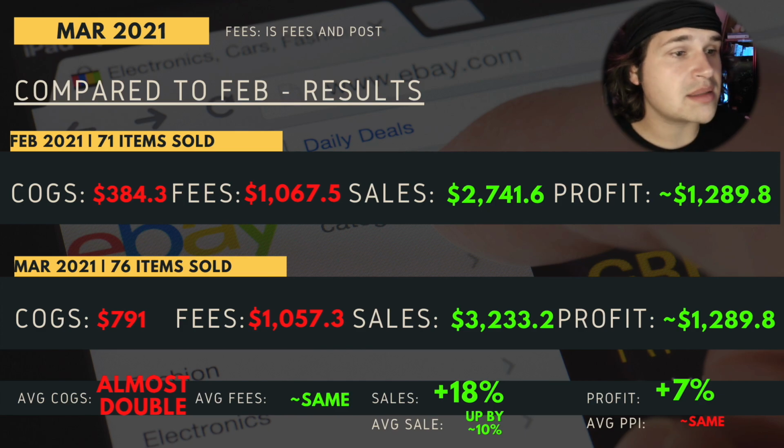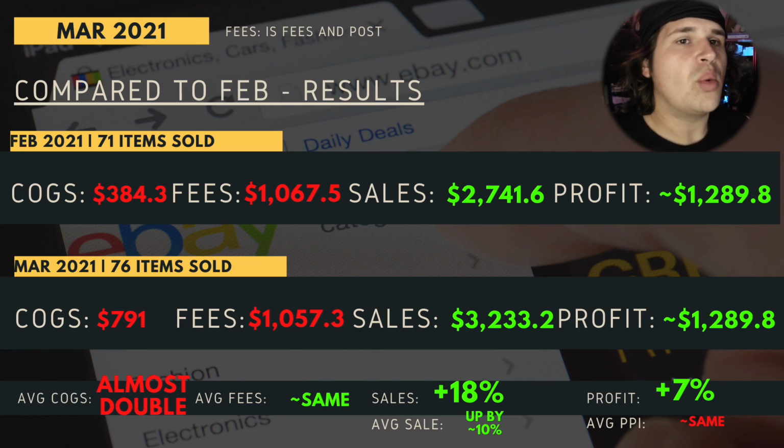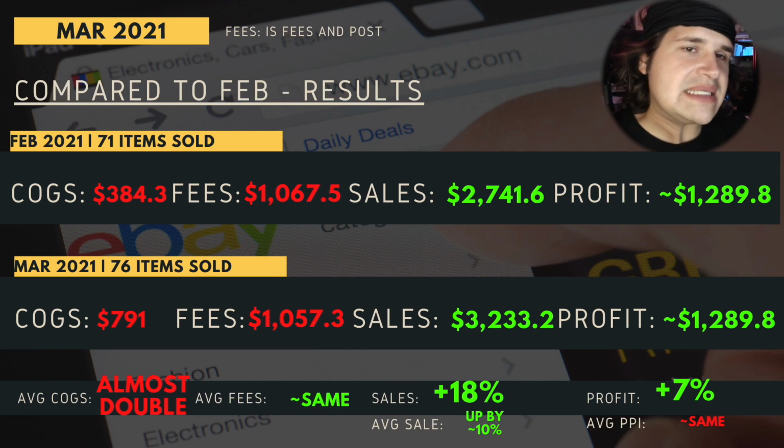Sales, we're up 18%, and average sale is up by about 10%, and then profit, we're up overall 7% with an average PPI or profit per item around the same. So we haven't really changed too much, and you would have seen that on the screen as well, some of the breakdown. But it's interesting details to see.